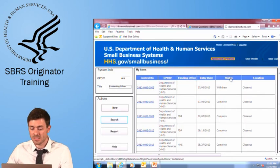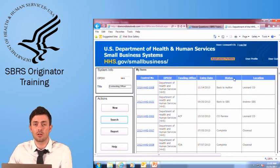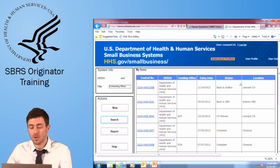Now, to respond to a disapproval, you can look in your My Items menu and see that the status of one of your review forms is back to author. This means that it has been rejected by a higher level approver and you need to make changes to resubmit it. Or, again, you can choose to withdraw at any time. In the My Items table, you can access a review form by selecting the control number link associated with that review form.